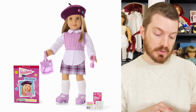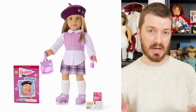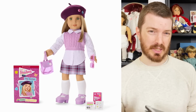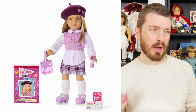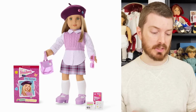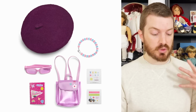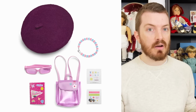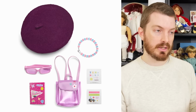Like I said, I absolutely love her. She reminds me of Clueless, and that's enough of a reason for me to buy this doll. Clueless was my favorite movie in the 90s. I've seen it, I'm not kidding, like 100 times. There was probably a point where I could recite the entire script from start to finish. But anyway, onto her accessories. They suit her outfit really well. I love that beret, and if you know anything, Molly is obviously my favorite.